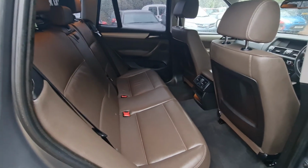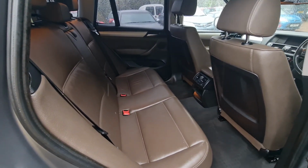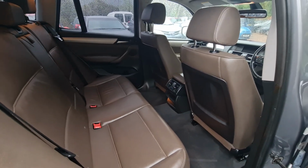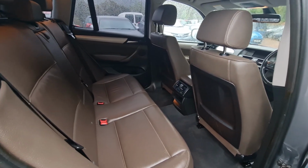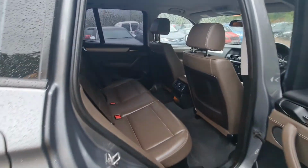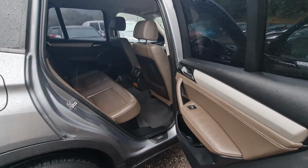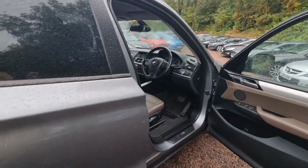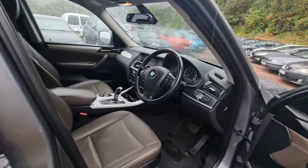So you've still got quite a lot of legroom in the back there. It's perhaps a little bit narrower, and I find that better, certainly on the lanes where I live. I do find that the X3 is a lot more manoeuvrable and I can get through some gaps that I might not attempt in the X5. So certainly worth bearing in mind if you live somewhere like I do that's a little bit out in the sticks, that the X3 might be more suitable in fact.